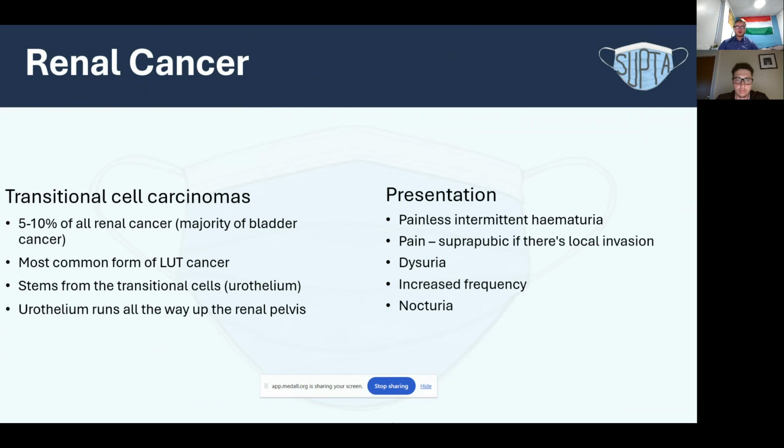Generally speaking, though, they tend to be bladder cancers. So yeah, they're the most common form of lower urinary tract cancers. They stem from the urothelium. Again, they present a little bit similarly. You just don't have that flank mass, unless it would be really big and growing in the renal pelvis. So you can get painless intermittent hematuria, suprapubic pain, especially if there's some local invasion, dysuria, increased frequency, and some nocturia, your classic lower urinary tract cancer symptoms.